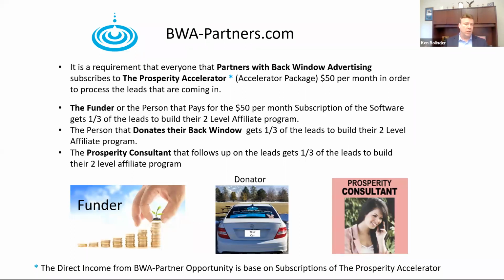So what if you don't want to sell or recruit? We have you covered. What if you don't have any money? We have you covered. What if you don't want to advertise on your back window and you don't want to talk to anybody, but maybe you want to be an advertiser? We have you covered. So guys, we have a way that we can all participate as a team and win together as a team with this system. So let me just kind of explain how it works.